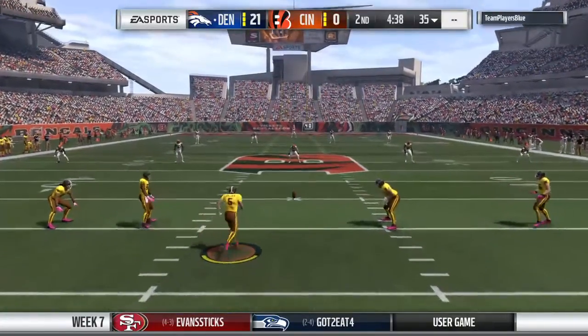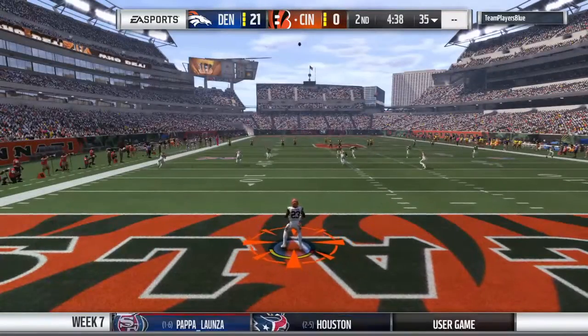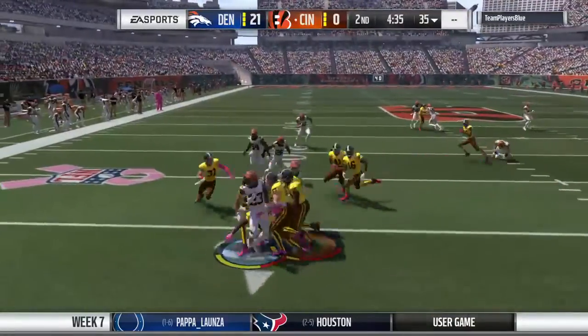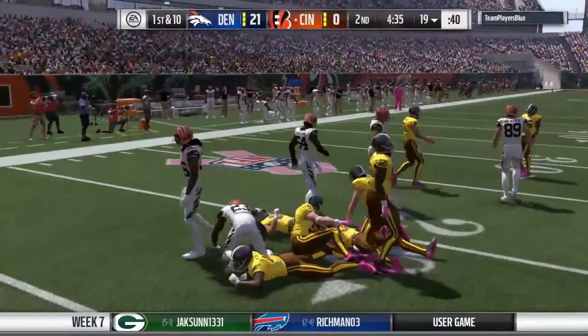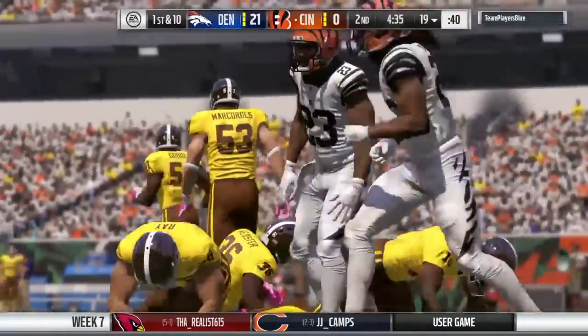Now Bullock will send this one away after the touchdown. That's fielded in the end zone. And he'll take it back to about the 19-yard line. So now the Bengal offensive unit back out onto the field.